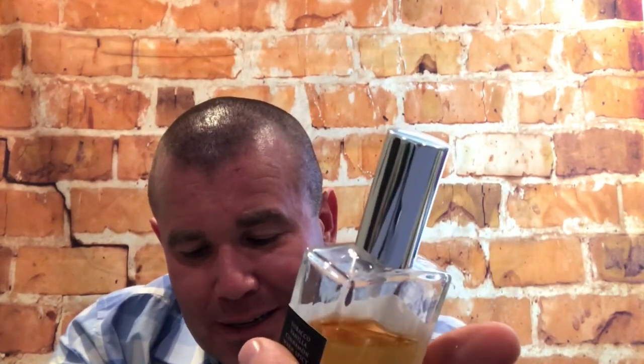I smelled the Parfums de Marly version, the real version, when I was out in a department store. I loved it. Didn't love the price at the time. And then when I found the inspired fragrance, I did a blind buy, and it was close enough for me that I was like, screw it, I'm buying this instead.